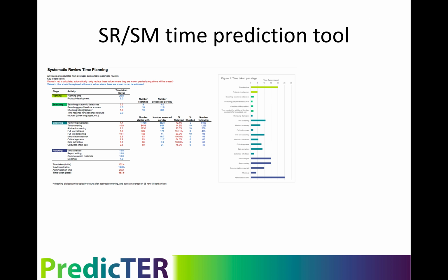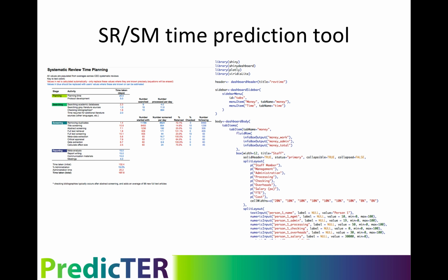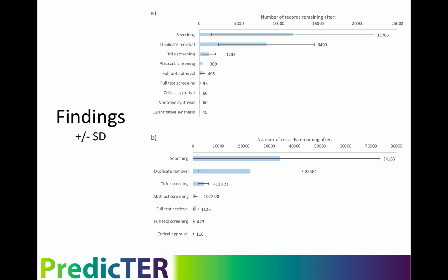So this is the first draft of the tool. It was produced in Excel, whereby the user can replace values in blue where they know more about their own evidence base, for example, by doing scoping or proportional relevance checking of a draft search. And then it calculates an overall time requirement. Martin Westgate, my collaborator, produced a tool within R that uses a Shiny dashboard that's now available online. That's much more interactive and far easier to use. And I'll come back to that in a second.